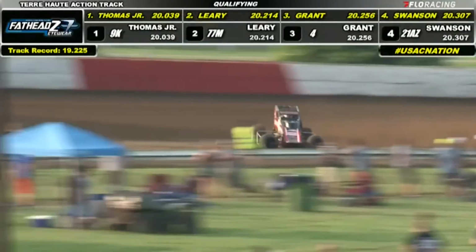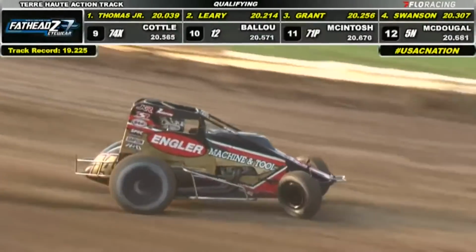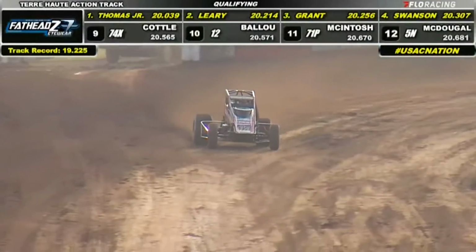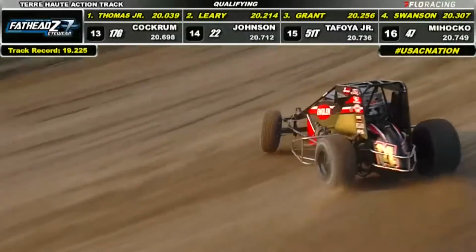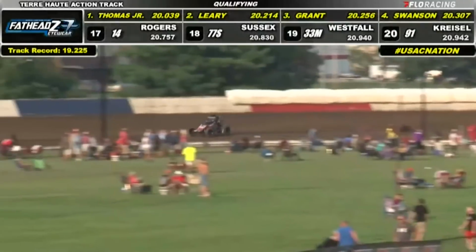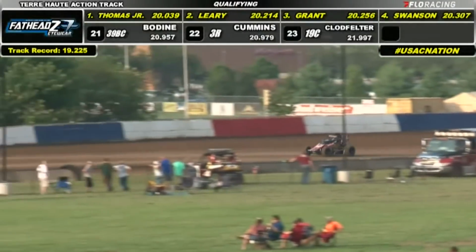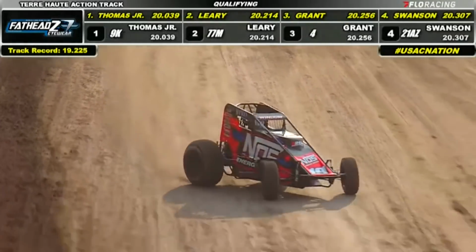One of the youngest ever to win at the Tulsa Shootout, and has had great success at bull rings here. Rookie of the Year with the United States Auto Club Sprint Cars. He's been the victim of some bad luck. Yeah, no doubt about that. He improves on lap number 2, 20.757. Rogers goes from 21st to 17th. Good improvement. Exactly what he needs to do here late in Fatheads Eyewear qualifying.